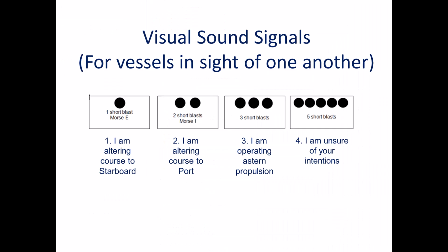So in the next slide, you're going to hear the visual sound signals, that is, for vessels inside of one another. And on the screen, you'll see the corresponding meaning for each sound signal. When it's all said and done, this really is must-know information.